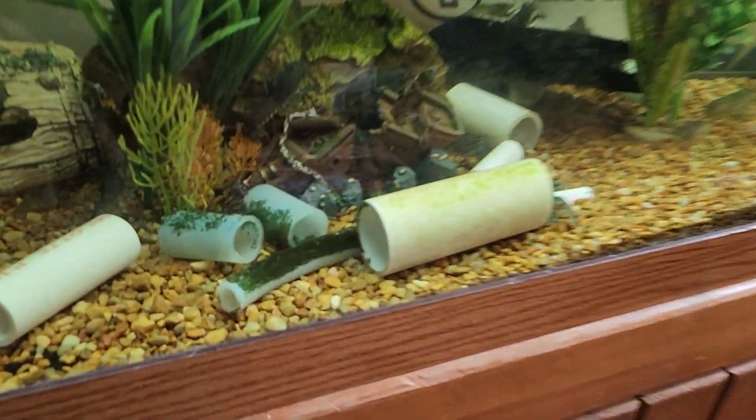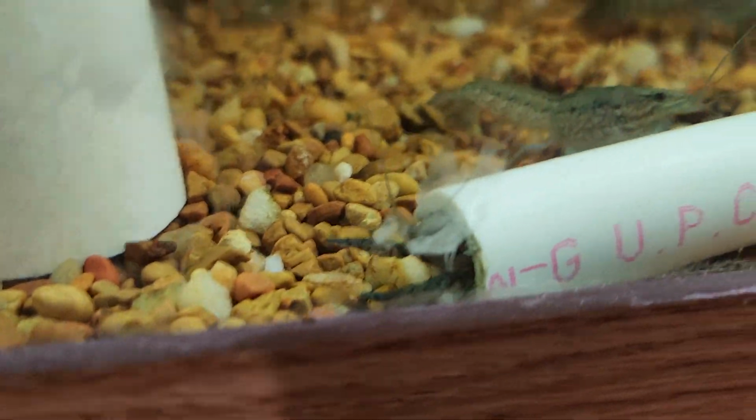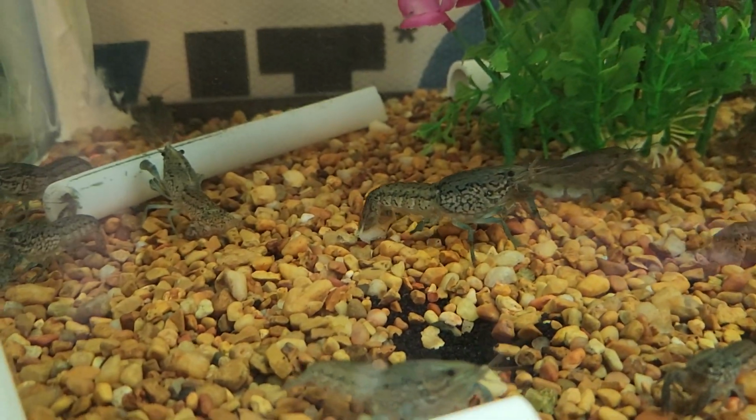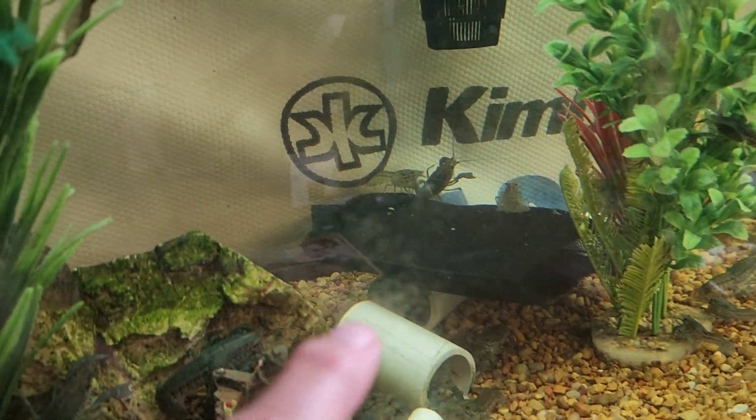And one thing is also, we got these long skinny tubes in here, because the babies are microscopic. There's one in there also. See it right in there? The babies are really microscopic. They're so small that if there's this little algae on the side of the tank you could barely see, the babies will hold on to that.